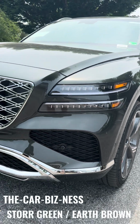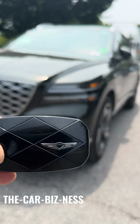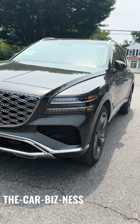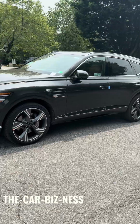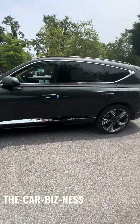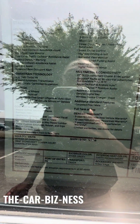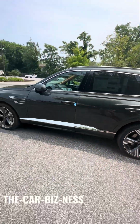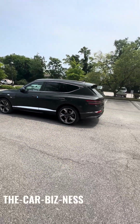This right here is actually one of my favorite vehicles. Ooh, look at the key. This is a 2025 Genesis GV80. This one right here is one of my favorite colors in a vehicle, which is green. This one particularly is called Storr green right there. And the interior is going to be earth brown. It kind of has this really pretty smoky color, guys. Look at that. Look at the vehicle. It's got a nice stance to it.